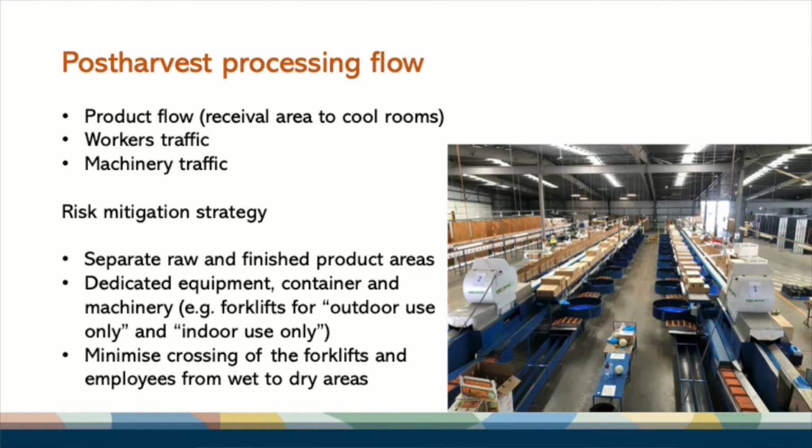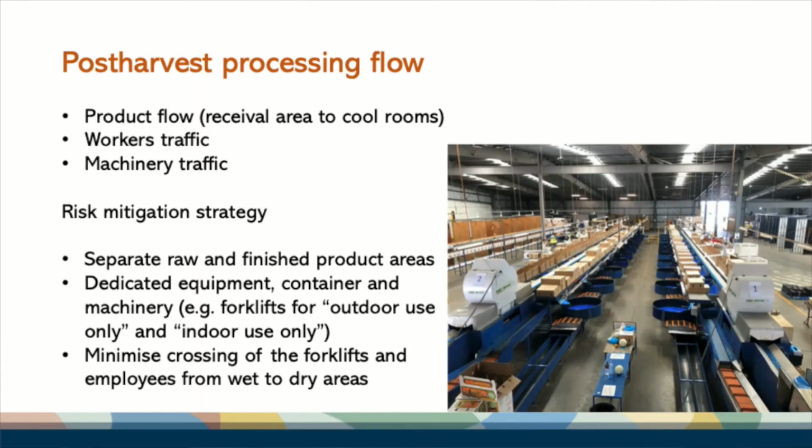If possible, there should be physical demarcation. Otherwise, there are some other ways to enclose those areas and mark them properly so that there's no mixing of raw and finished product in your packing facility. The second recommendation is to have dedicated equipment, containers, and machinery in different zones. For example, a forklift which is used for unloading the harvested fruit in the receival area should not go into the cool room. So a forklift should be dedicated for outdoor and indoor use.